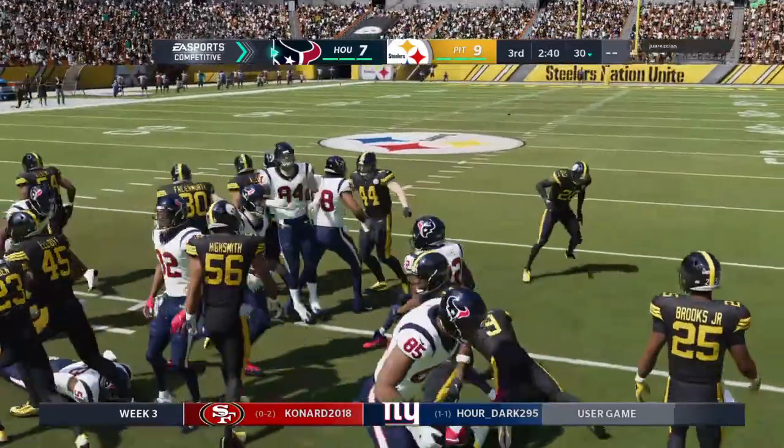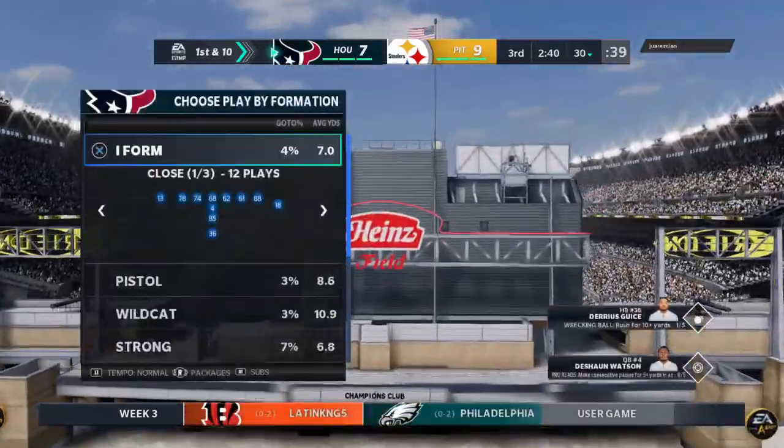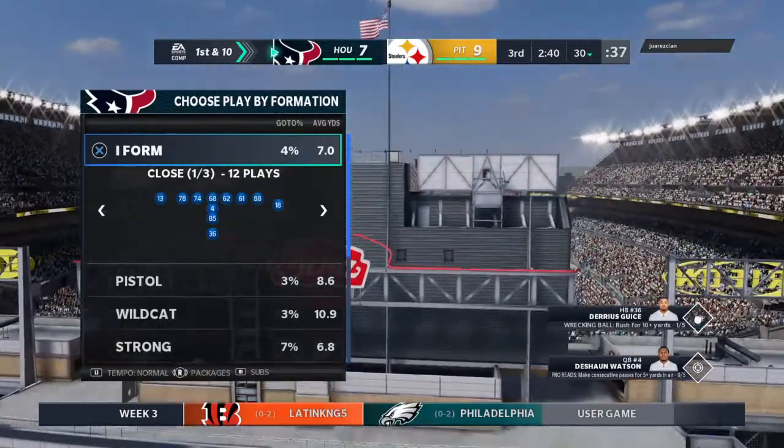And a nice return sets him up pretty good here right at their own 30-yard line.